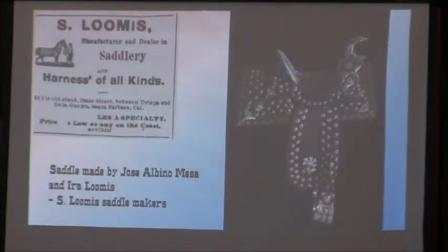Was this like the top level of saddle? Yeah, they were top of the line for sure. If you had one, you were somebody.